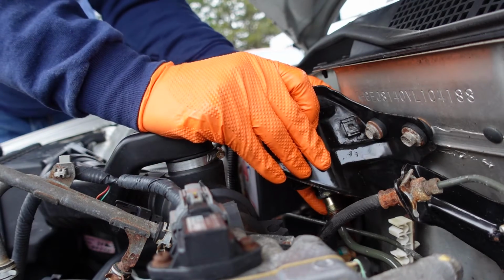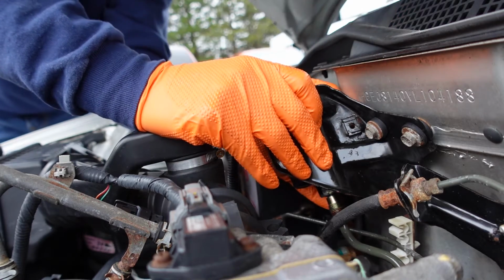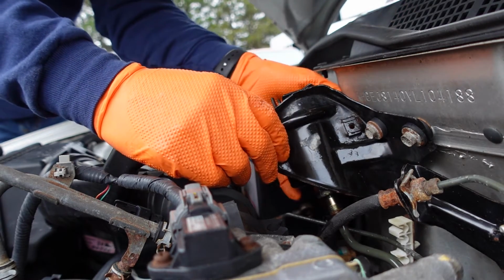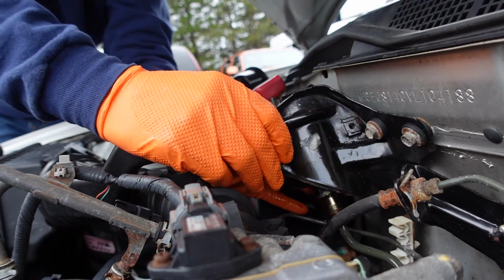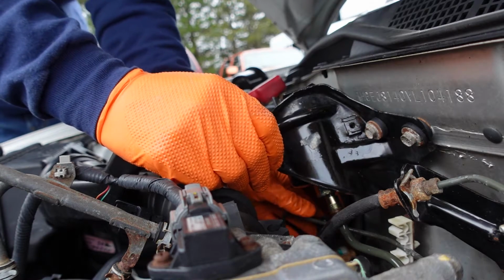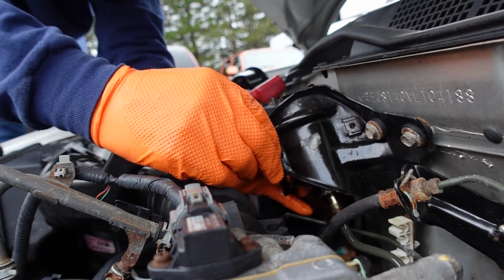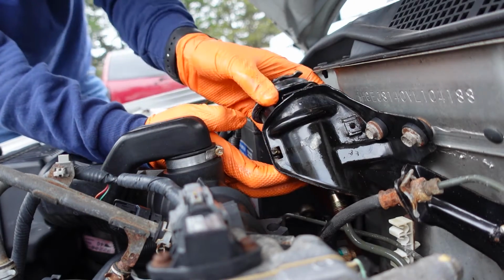If this bolt were easier to get to, I would have less of a problem. Okay, so we got that off. Now we can get our little clamp off. Or at least halfway out.